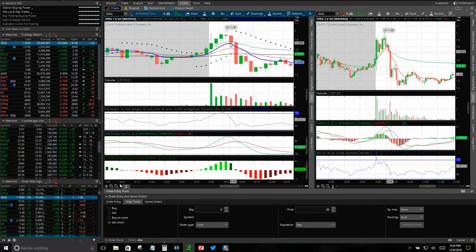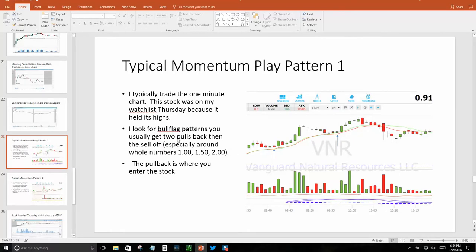So you could have made money, like you could have got short here in the 180s and covered in the 120s and made like 50 cents on the short side. So you could have made money going long and going short, okay? Just like I explained in my bull flag, in my momentum play, okay? All right, so that's a pattern that we talked about.